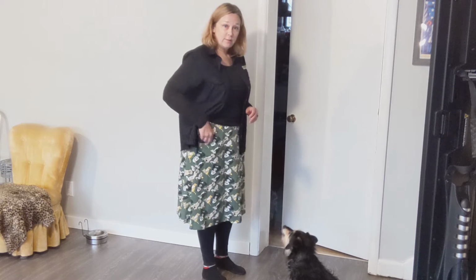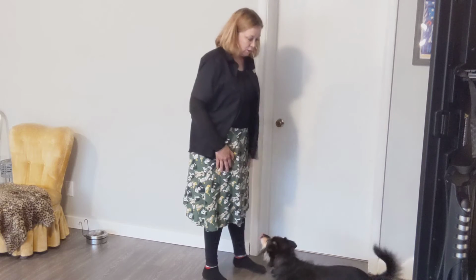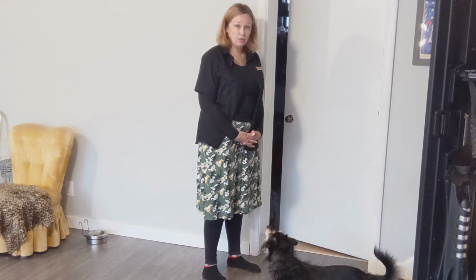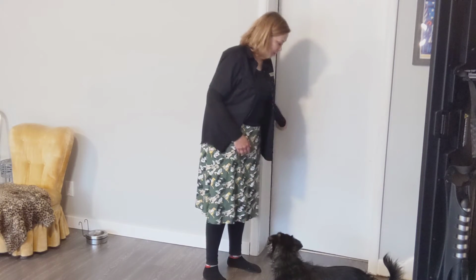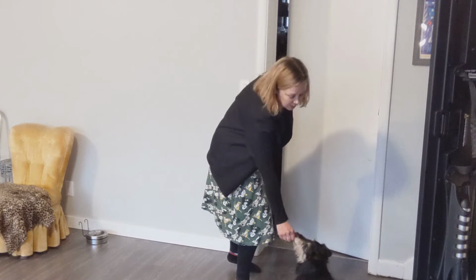And if you're wondering how the dog is connecting the dots, you open the door, you don't say the word, and you see if your dog offers you the sit. She didn't, so I need to practice this more. So I close the door, open the door, sit, give her the cue, and we keep practicing.